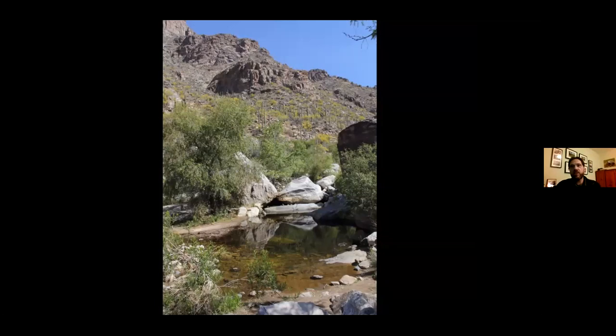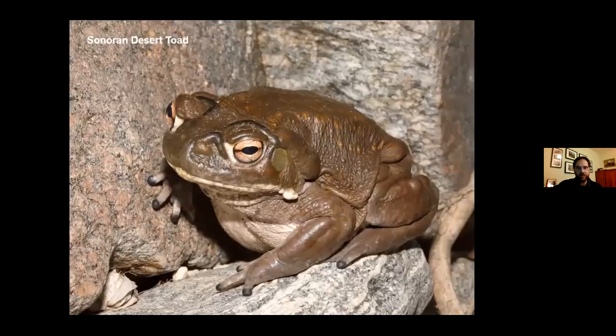You get a lot of green, lush vegetation compared to, you can sort of see in the background there, a lot of the rest of the area is quite dry and open, full of cacti. And so again, the trails through these canyons often weave through the canyon bottom back and forth. And so you're able to get really close to these environments that are great for reptiles and amphibians.